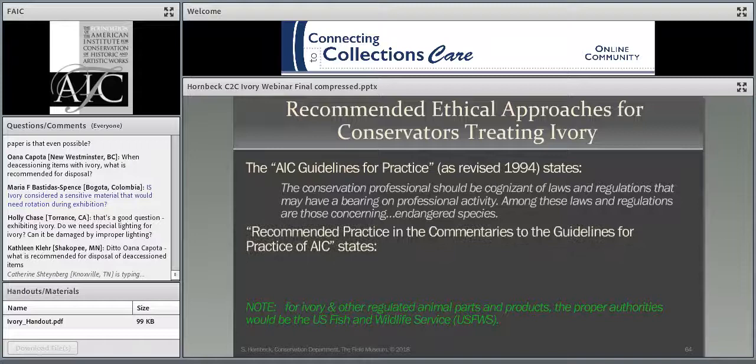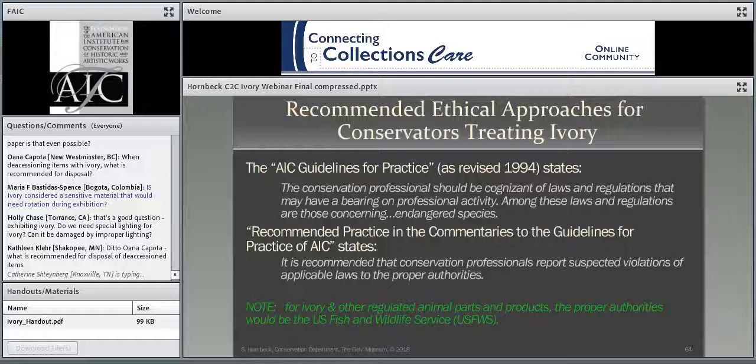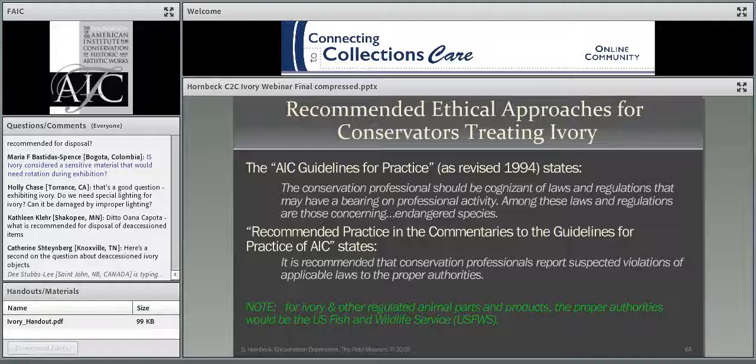Further, relating to this issue, recommended practice in the commentaries to the guidelines for practice of AIC states, it is recommended that conservation professionals report suspected violations of applicable laws to the proper authorities. In the case of ivory and other regulated animal products, the proper authorities would be the U.S. Fish and Wildlife Service.